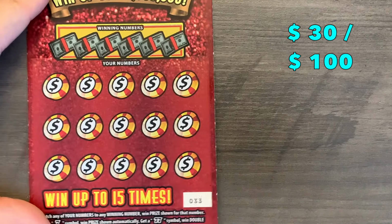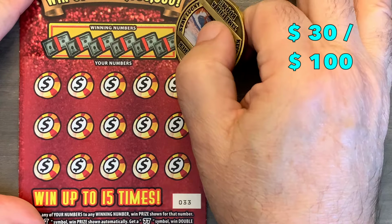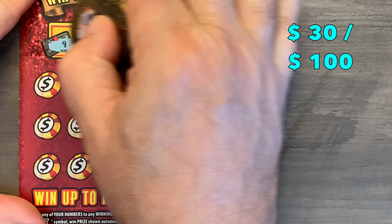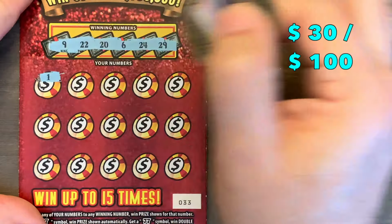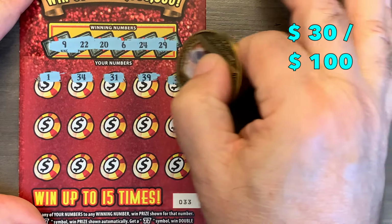Okay, ticket number 33. That's Miss Rhonda's lucky number. Let's see if it'll be lucky for us. We need a 29, 24, 6, 20, my lucky number 22, and a 9. Or some more of them 7s. Get out of here, 30s. We don't have any of those.